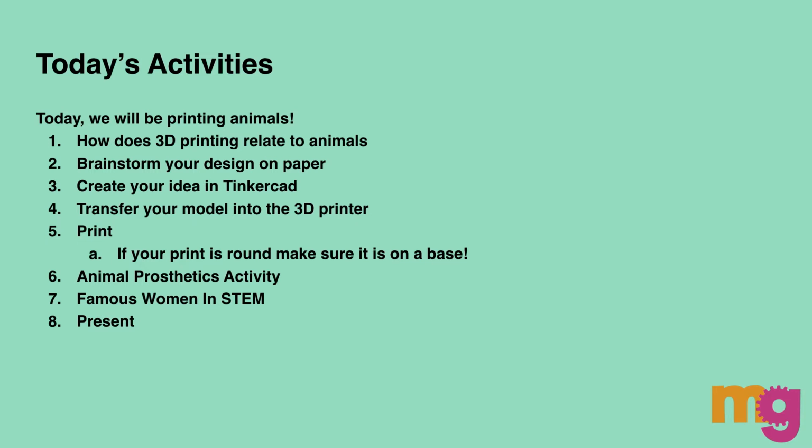as this is our online session, what we're going to do is that you're going to submit your design and we're going to pick 3 designs to then put into our 3D printer and send. So this is how it's going to be kind of different than our regular sessions, because in our regular sessions we would transfer your model into the 3D printer, print, and we would do everything right there in our session. But this is really cool because we'll be able to mail you your print and everything.